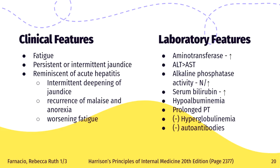Hypoalbuminemia, showing a decreased function of hepatic synthesis. Prolonged PT, in which the coagulation factors may be affected. However, hyperglobulinemia and detectable circulating autoantibodies are distinctly absent in chronic hepatitis B, in contrast to our next differential, which would be autoimmune hepatitis.